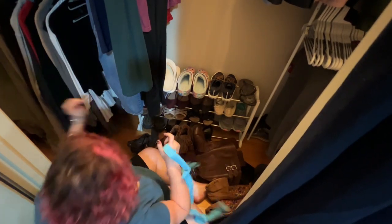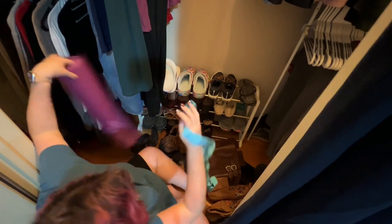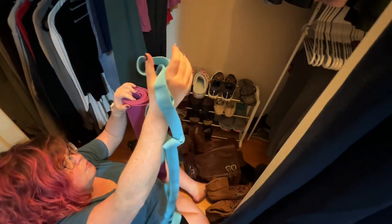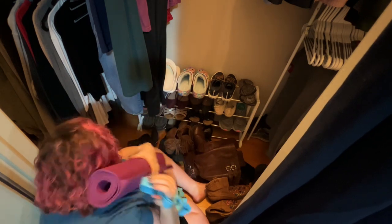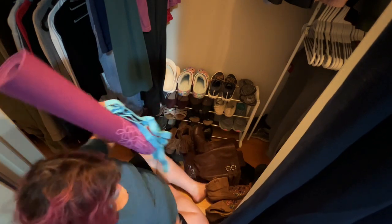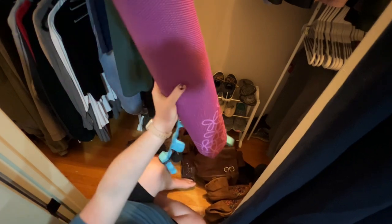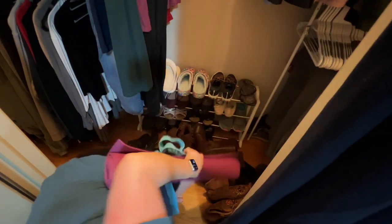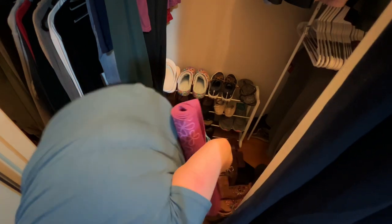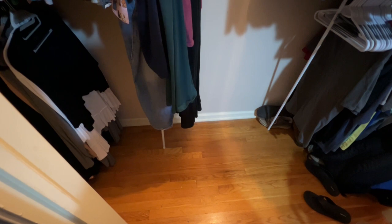Okay, I have a yoga mat and an exercise band. I'm going to go take those and put them in the loft really quick, and then I will pull this out and vacuum because the vacuum's in the loft too. So I'll be back in just a moment with that, after I get myself off the floor.